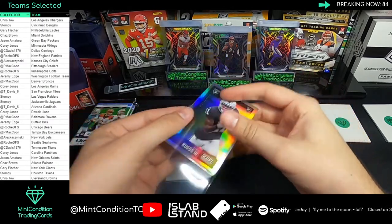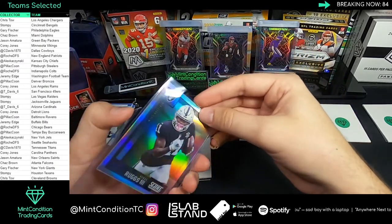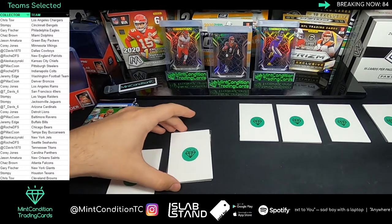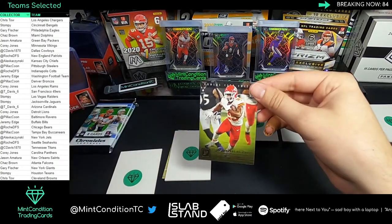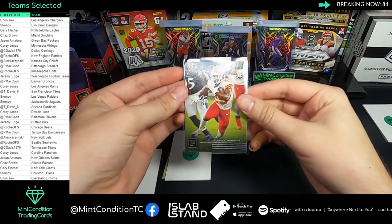Henry Ruggs, the Raiders. Henry Ruggs disappeared for a break or two, but he is back. Stompy getting all the Ruggs. The Ruggs love is back. I had to move around the camera with the technical difficulties, and that made me move my wires a little bit. So sorry if I keep touching the little wires on the camera and making it wiggle just a little bit. Here's a Clyde going to the Chiefs.